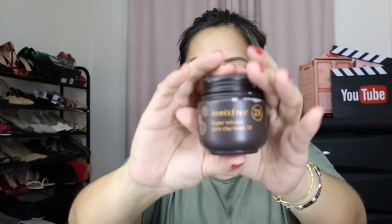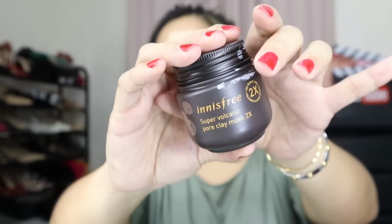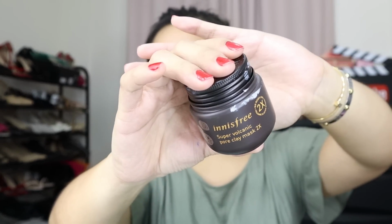And then next, also from the same line, we have a super volcanic pore clay mask. And then, I think I vlogged about it before. Ang ginamit ko is yung mousse type, yung pag-squeeze mong ganon, mousse, and then bonga. Ito naman, naka-jar type siya. Ito yung itsura. There. Actually, mamaya gusto kong itry gamitin.